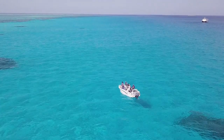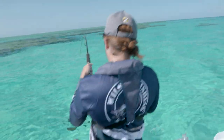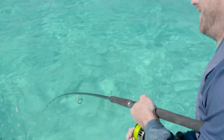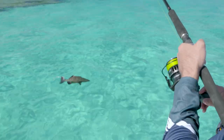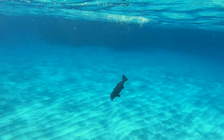Oh, what's on that? Got him. Nice trout. Oh, yes. How good is that? Sick. That is so good to see that happen. Oh, man, and I loved that. You fished that absolutely perfectly, my friend. What a beautiful fish. Love the black ones, don't I? Yeah, mate, they love you, I think. Look at that in the water. That's amazing.